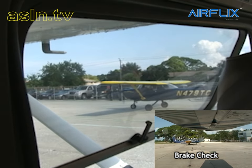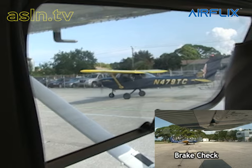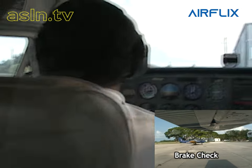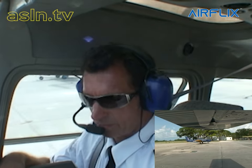Another procedure followed in the after engine start checklist is the brake check, or the brake test. You let the airplane taxi a bit ahead and you put pressure on the brakes to make sure that the airplane stops.